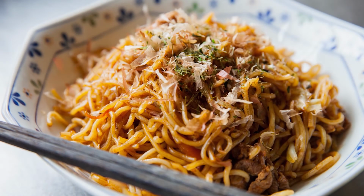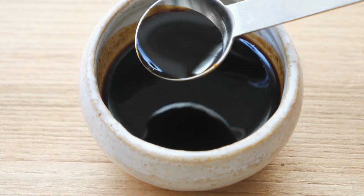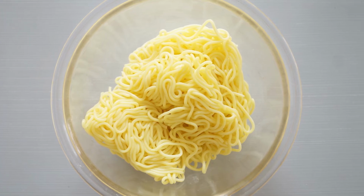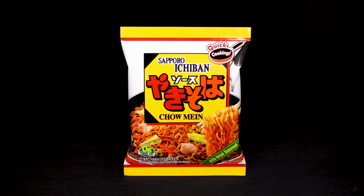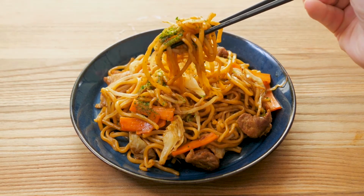The defining features of yakisoba are the use of a special yakisoba sauce, and the fact that it uses noodles more like what you might find in other noodle stir-fries. Since the introduction of ready-made noodles into Japan's supermarkets, yakisoba has also been a popular dish for home cooks.